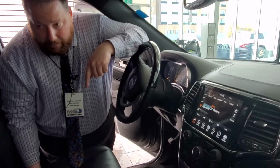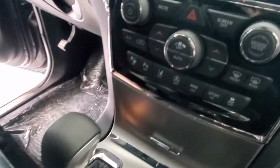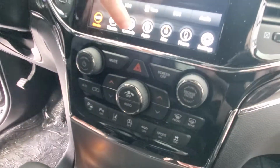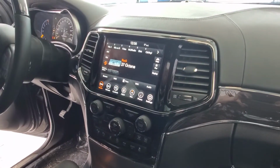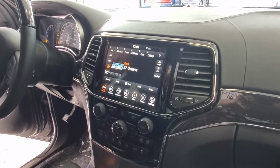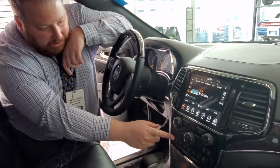Heated, ventilated seats up front. At 4 degrees and cooler, the driver's side steering wheel and seat, when you remote start it or plug it in, are going to turn on with the heat. I'll show you quickly here how you turn that on. You get heated seats, ventilated seats. And if it's 26 degrees and above in the cabin temperature when you start your vehicle, the driver's side vented seat will come on as well. Very handy.